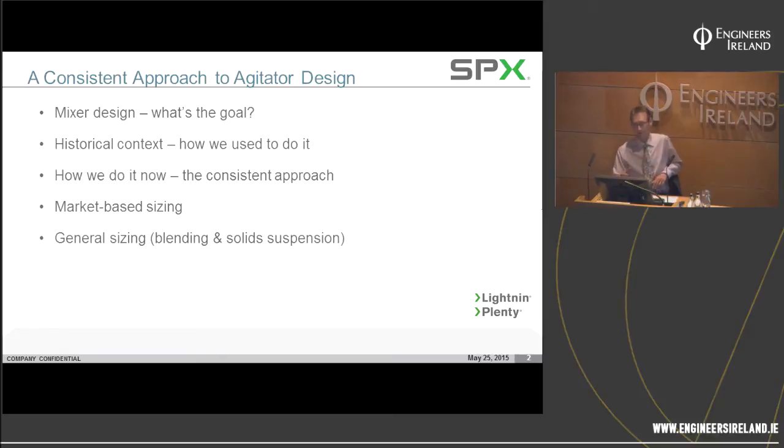But we recognize that that's not always possible. So you can build up a library of different mixing applications, but with the best will in the world, you're never going to cover everything that you come across. You might only cover 50% of what I see coming across my desk on a daily basis. So we have to have a way of doing a general mixer design, even if we don't have the specific details of exactly what the process is. So we've got a couple of more general modules, if you like, within this software, and they're to do with blending and to do with solid suspension. So I'll talk a bit about those.